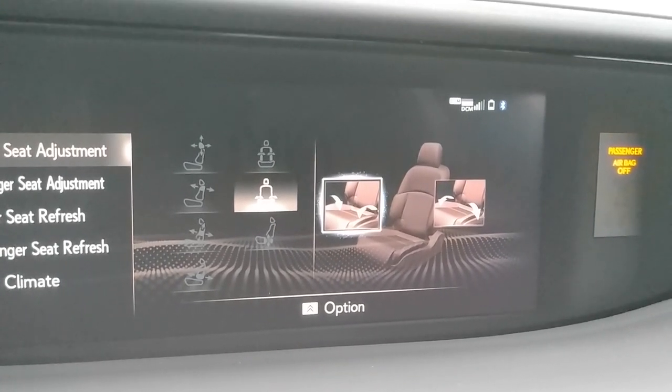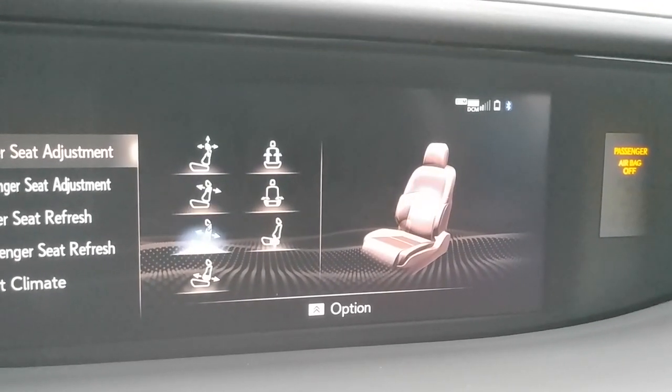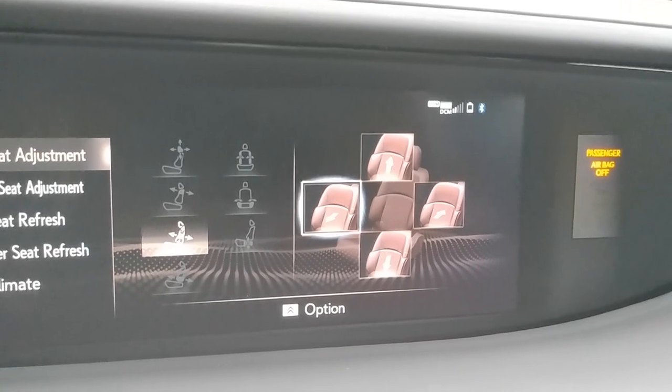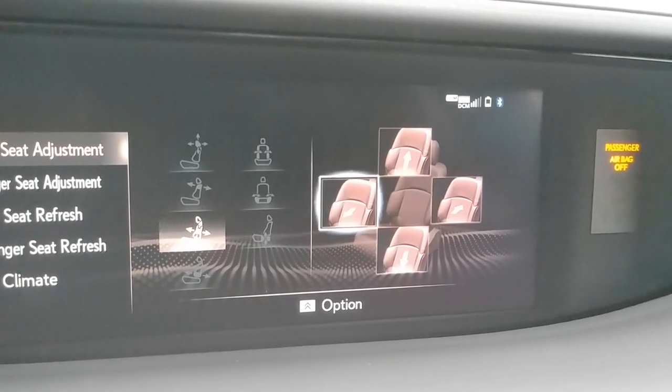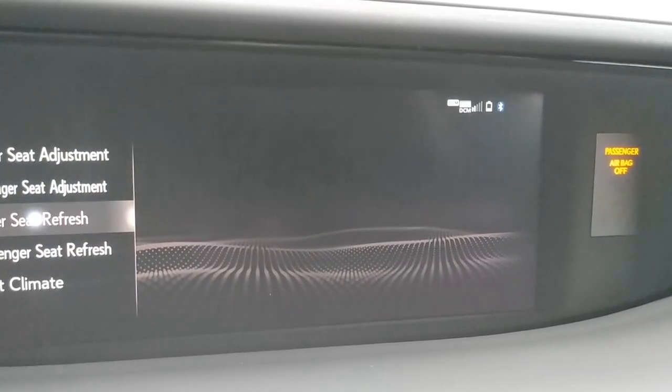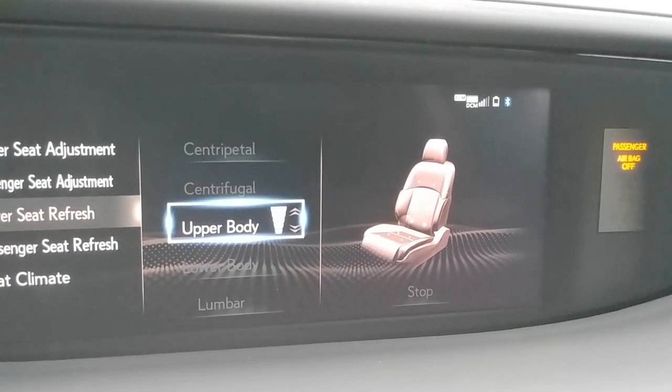It's a little bit of an air plenum. And then I have lumbar support. And I also have massage. So let's go back to driver's seat refresh. Let's kick in some upper body massage. We'll keep that on intense. Let's go.